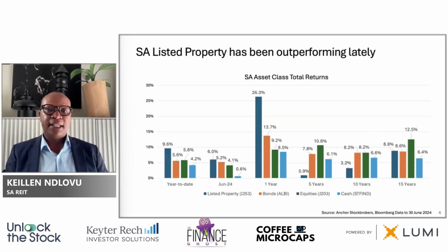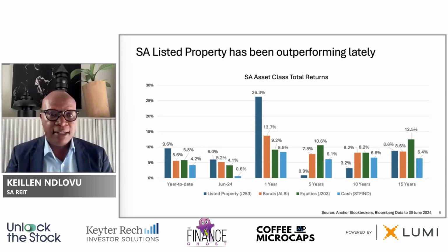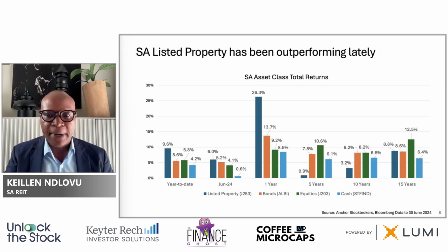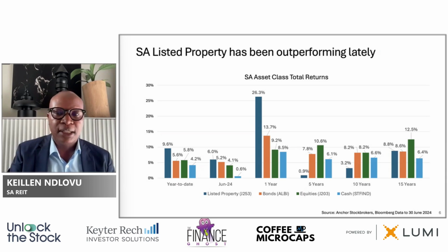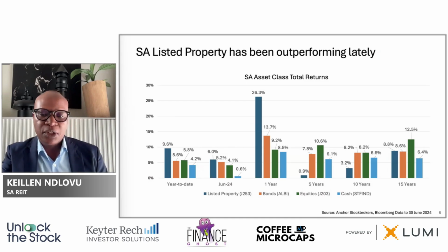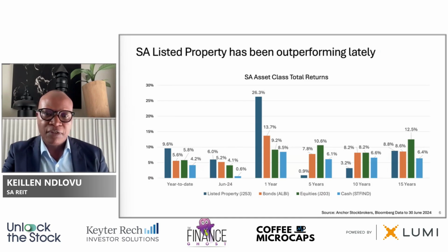Let's look at it from a total return perspective. I've split that into different periods. There's 1 year to date. So that is courtesy of Anchor Stockbrokers, 9.6% total return year to date. Property is the best performing asset class this year. And June as well, it was the top performer, and over 1 year with 26% total returns, income and capital. And 5 years, not looking so good. So you saw that recovery is off a very low base over 5 years, and 10 years as well, still quite low, and 15 years slightly higher, closer to the bond sector. So that's what we've seen year to date, quite strong over the last year.